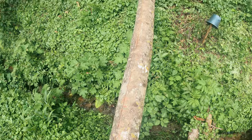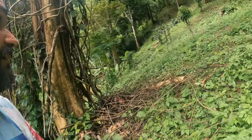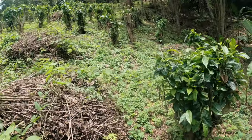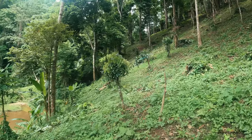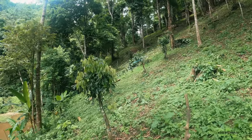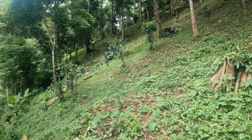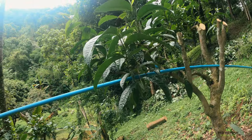I get back to our land, and here we can see the trees which are growing more and more now. The trimmed trees, almost all of them green. You see the young buds. So here we are again on our tea forest.